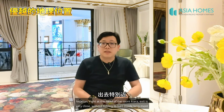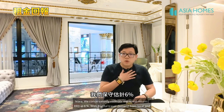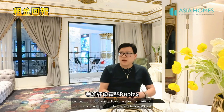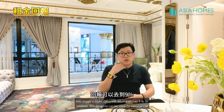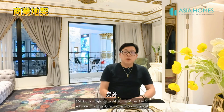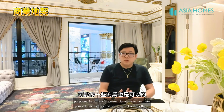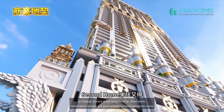We conservatively estimate the rental return, RRI, at 6%. With fruitful travel demand from local and overseas, B&B operators believe that short-term rentals, such as those with Airbnb, which cost between 300 and 500 ringgit a night, can yield returns of over 9%. In addition, this property can be used for commercial purposes. Because it's commercial, you can live there yourself, use it as a second home, rent it out to others, or choose to rent it out long-term or short-term.